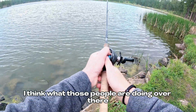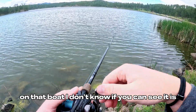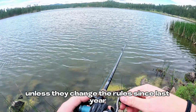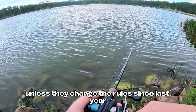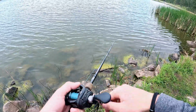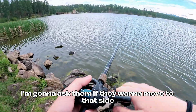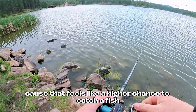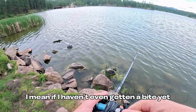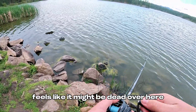I think what those people are doing over there on that boat, I don't know if you can see it, is I think it's illegal unless they changed the rules since last year. Oh my god, these weeds are pissing me off. Okay, I'm gonna give this a couple more casts and I'm gonna ask them if they want to move to that side, because that feels like a higher chance to catch a fish. I mean, if I haven't even gotten a bite yet, it feels like it might be dead over here.